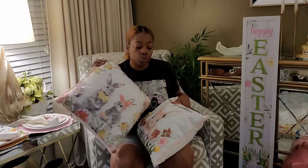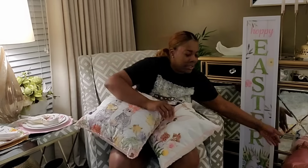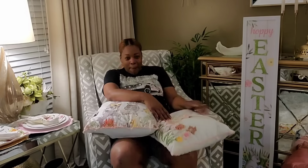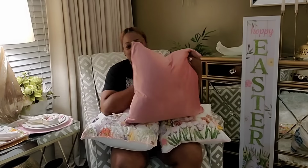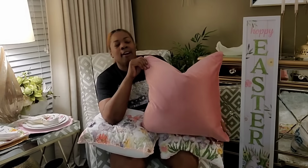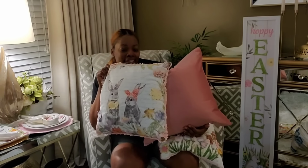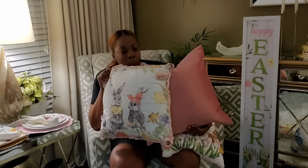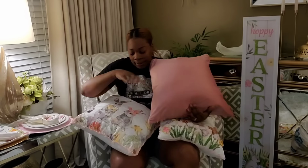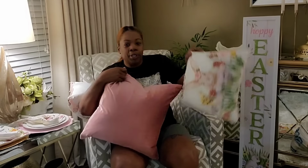All right, now let me show you what's going on. These pillows are for the family room. And let me show you the pillows that I am pairing with this. Y'all ready? Oh girl, look at this pillow. Oh, it's so cute. Now you tell me what you think. This is so cute. So I got this one. It's probably going to go on the sofa in the middle, and these are probably going to go on the ends.